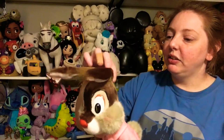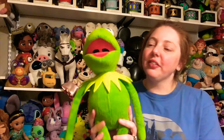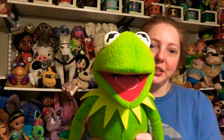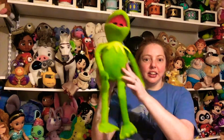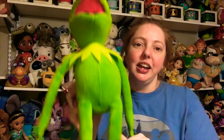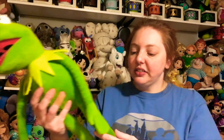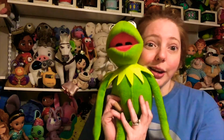They move quite fluidly. Next, I thought I would show you my Muppets collection, and we'll start out with Kermit the Frog, and he is very sweet, and he is just the classic Kermit the Frog plush, and he is from the Disney store, and his fur is very soft, and it's not like a thick fur, it's very close to his body, but it is really, really soft. And, yeah, so this is little Kermit.